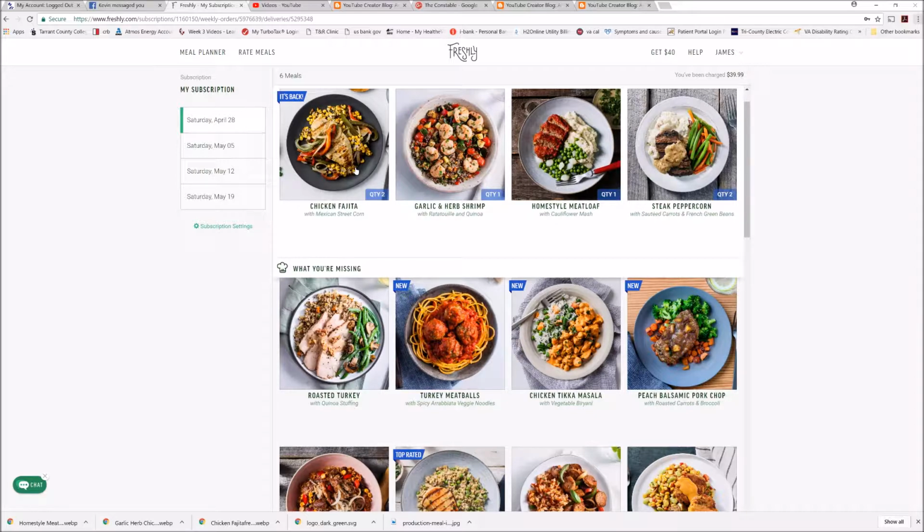If you're a single person wanting to try this, you probably don't eat any more than 3 meals. So you can get the 4 meal package, which is 2 meals a week, and it is $40. This package of 6 is regularly $60, which is still far cheaper than eating out.